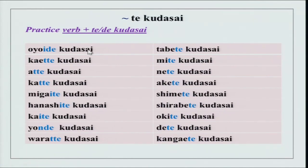Oyoide kudasai, kaette kudasai, atte kudasai, katte kudasai, migaite kudasai, hanashite kudasai, kaite kudasai, yonde kudasai, waratte kudasai, tabete kudasai, mite kudasai, nete kudasai, akete kudasai, shimete kudasai, shirabete kudasai, okite kudasai, dete kudasai, kangaete kudasai.